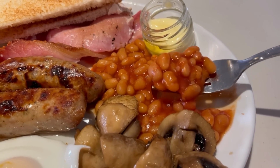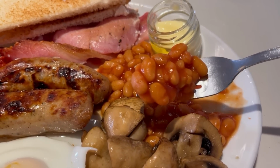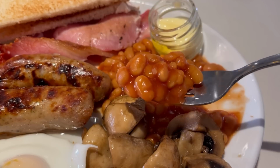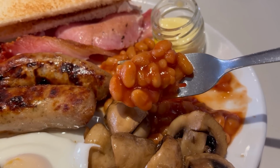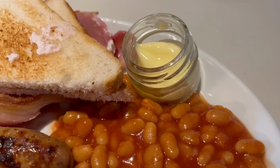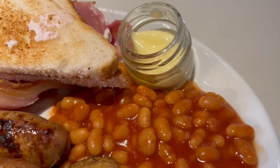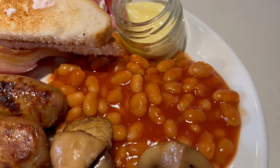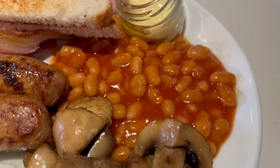Let's try out the beans next. They're a good size and shape. The sauce looks thick and rich. I don't think these are going to be Heinz from the appearance, but let's see how they taste. Really nice. You get a rich, sweet, tomatoey flavour, the beans are a good texture, and the thick sauce coats every bean, so you get a good ratio of the two with each bite.